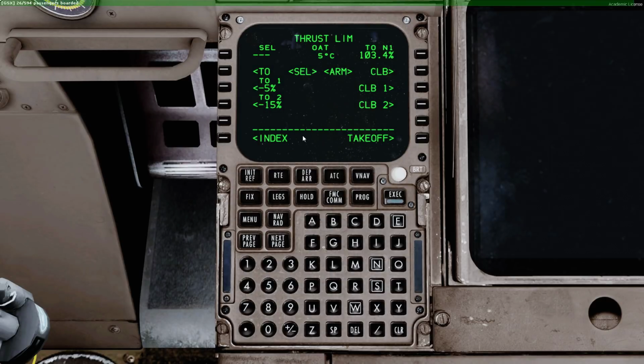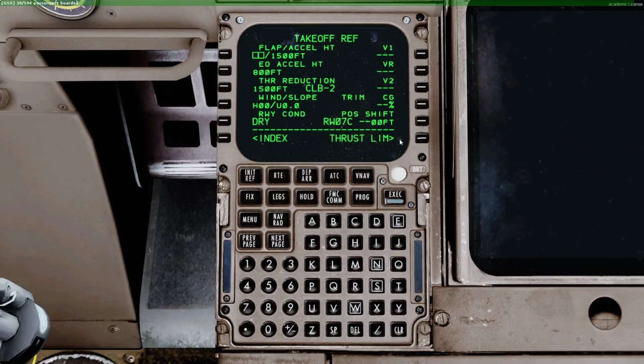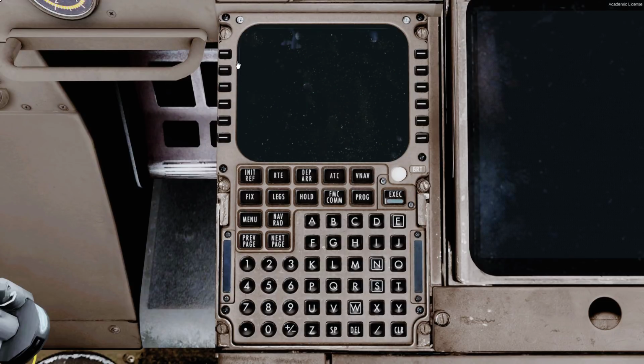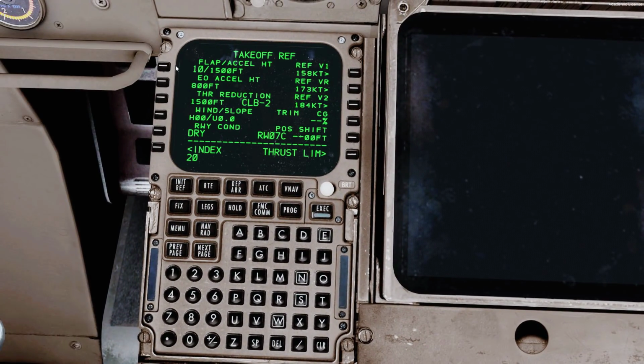Right, the thrust limit page. We can go to the derate of just minus 5%. Assumes outside temperature 25 degrees. It gives us an N1 of 98.8%. Flaps 15 for takeoff. I think that's... No, not flaps 15. Flaps 10. I think that's a standard. No, it's flaps 20. I do know that's flaps 20.